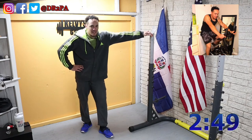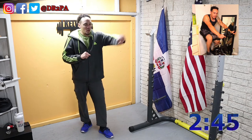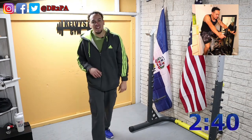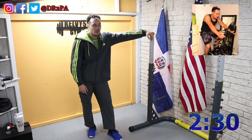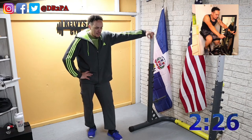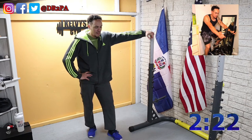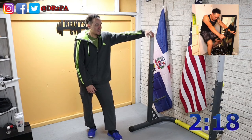It's getting warm in here. At least inside of the sweatshirt. My hands are still cold. Heart rate is elevated enough. Timer's still halfway there. We have one more set of this exercise. And then we'll sit for the rest of the exercise of the day.